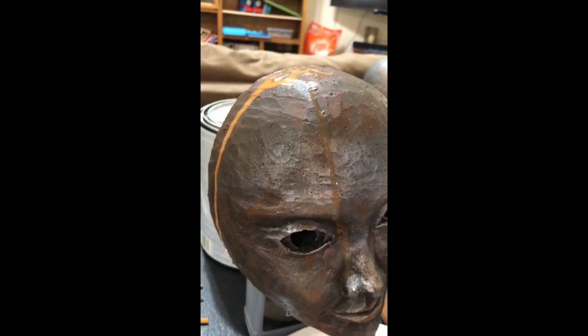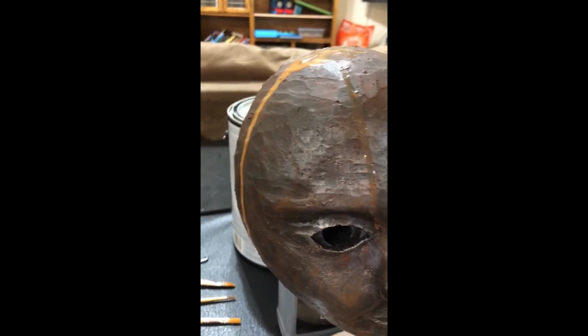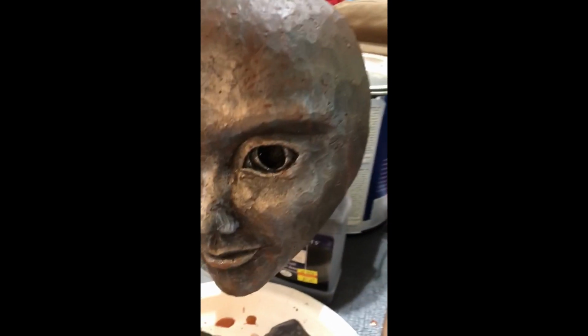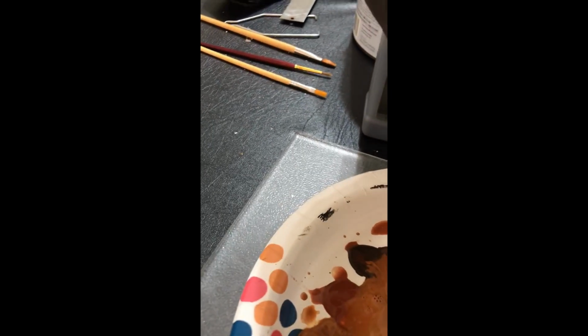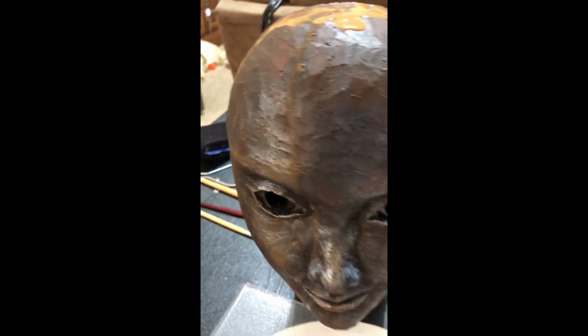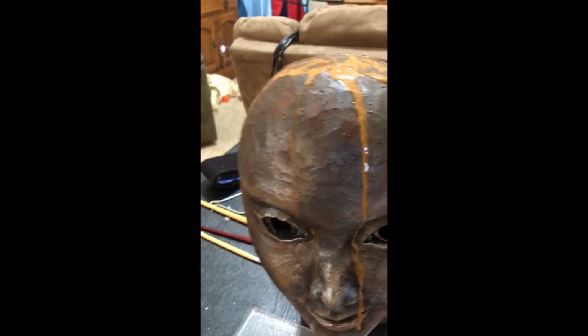Okay, so the first layer is a combination of burnt sienna and raw sienna, which is right here. It's kind of a camel color, and then this more of a red brown. This over here is burnt umber, which has just a little bit of a green base in it. But so what I do is I thin it out, I blob it on, and then I drip it.